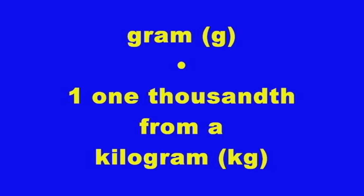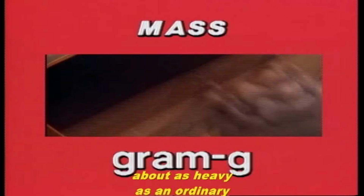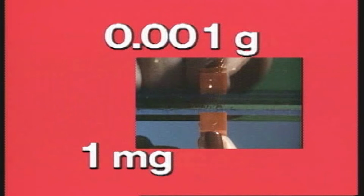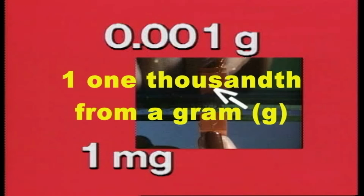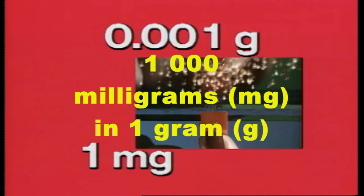Gram. 1/1000th of a kilogram. That gram is the unit of mass you can hardly feel at the end of your finger. A gram is about as heavy as an ordinary letter, a raisin, a paper clip or a dime. Smaller still, milligram. 1/1000th of a gram. We trust the accuracy in science and medicine because there are exactly 1,000 milligrams in 1 gram.